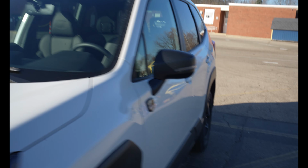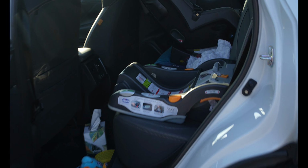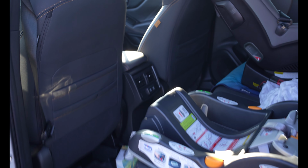If you get the regular one, like the Sport or Limited, you're gonna get even better gas mileage, but that was the big thing. I mean, I drive 1,000 miles a month because I'm basically the one that commutes our kids around because my wife works longer hours during the day than I do. And it fits another car seat, an infant car seat, pretty easily. You have plenty of room back here.